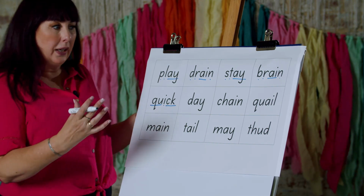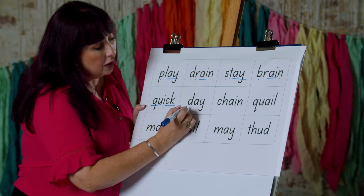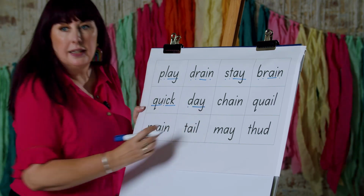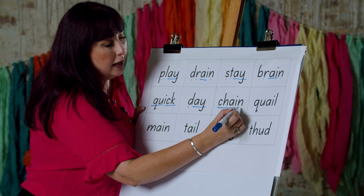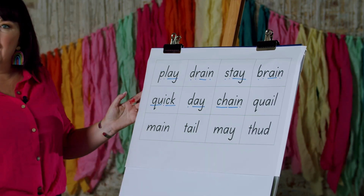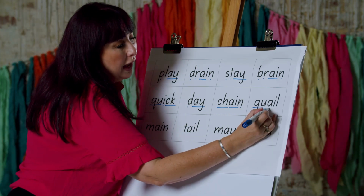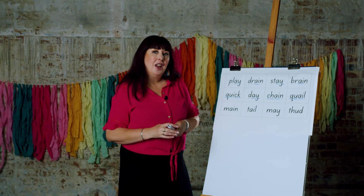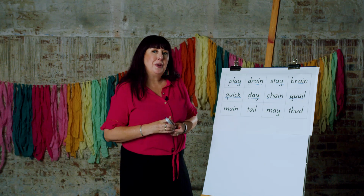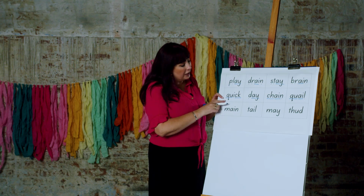Quick, quick. Oh, that's how we read the last row of words, isn't it? Quick. D, A, day. Ch, A, n, chain. We've seen that word before. Qu, A, quail. We've seen that word before. I wonder if you remember I told you it looks a bit like a little mini chicken. They're pretty cute. Let's read these words together.